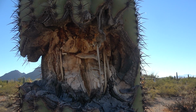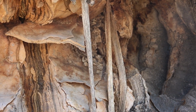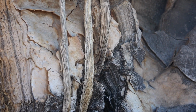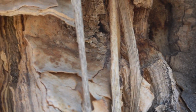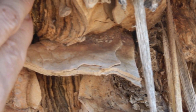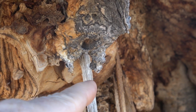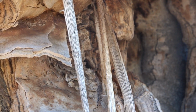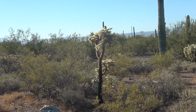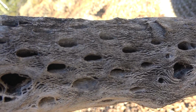This saguaro has a gaping wound. But this shows you these vertical wooden structures that it has in it. And then this is all dried up. This feels very woody too. But some of them, like the cholla over there, have a very lacy look, and you can see all the way through it.